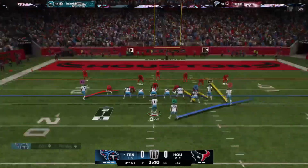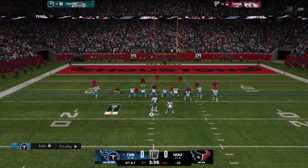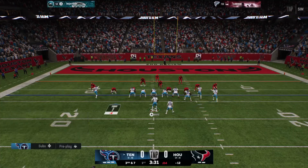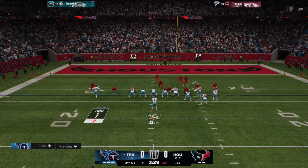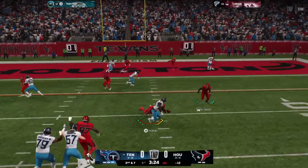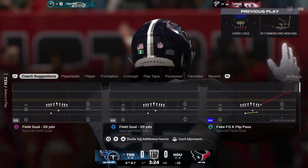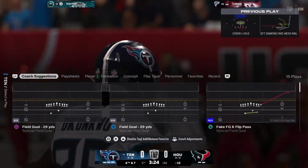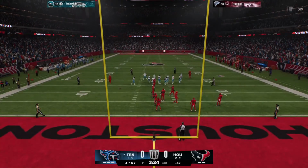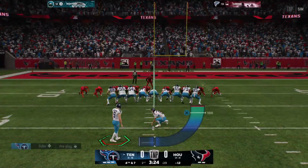Rattler. 18 Rattler. They get the snap off as he'll look to throw. And that is incomplete. Oh, he had a defender right there with him to force that to the ground. And fourth down now coming up. Oh, that's going to hurt a bit because they needed to come through with a completion there. Now a drive that started with great field position is facing fourth down.